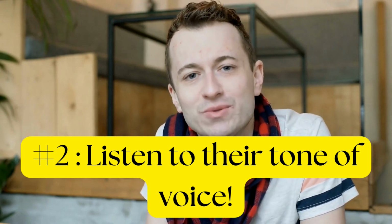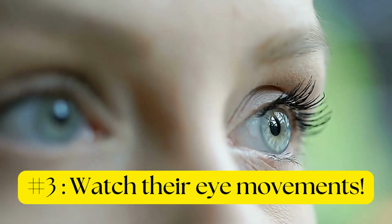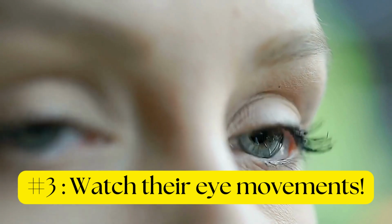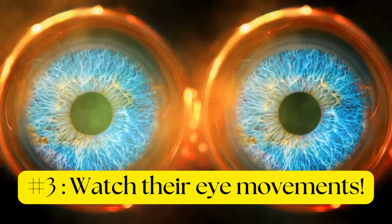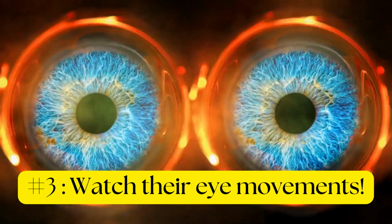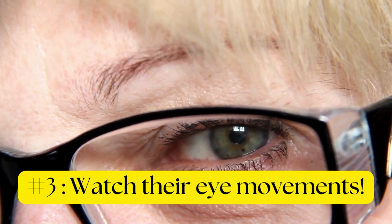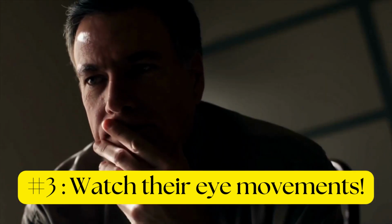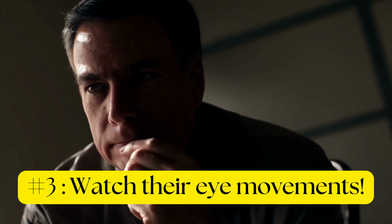Again, by paying attention to these little cues, you can start to build a more accurate picture of the person you're talking to. Tip number 3, watch their eye movements. Believe it or not, the way someone moves their eyes can give you a lot of information about what's going on in their head. For example, if someone is looking up and to the left, that's usually a sign that they're trying to remember something. If they're looking up and to the right, that's usually a sign that they're trying to visualize something. These little clues can be incredibly helpful when you're trying to read someone's thoughts or feelings.